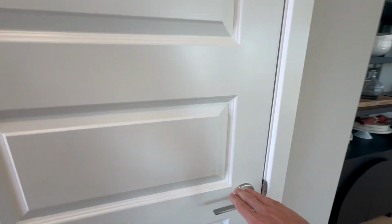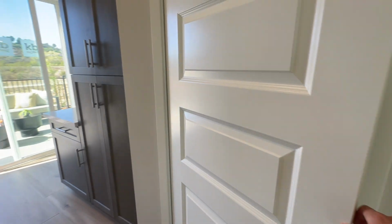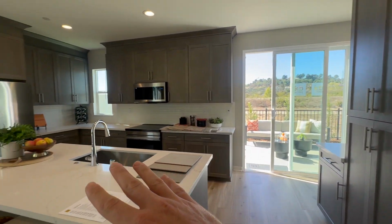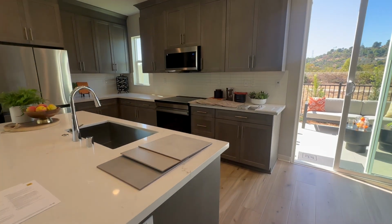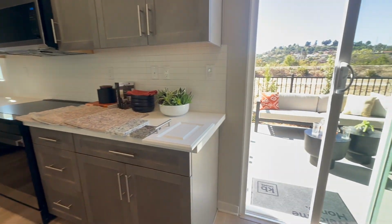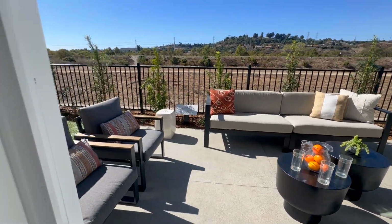I believe this isn't a pantry. Okay, so that's your coat closet, but you do have a good amount of storage throughout. I think we got some storage down below right here as well. Let's take you out to the backyard because this is a big highlight.